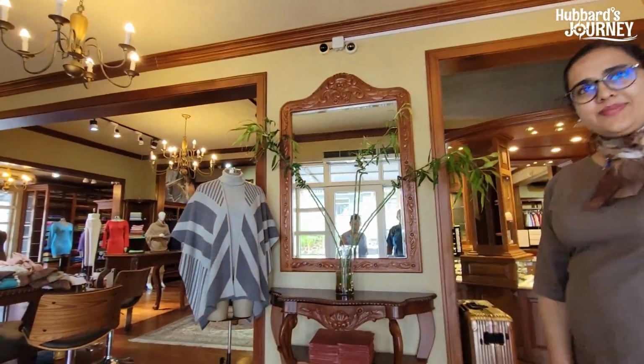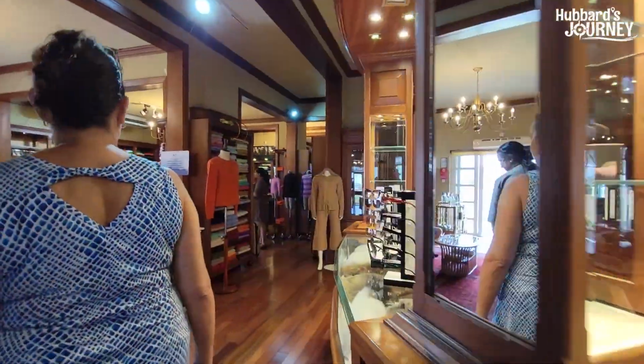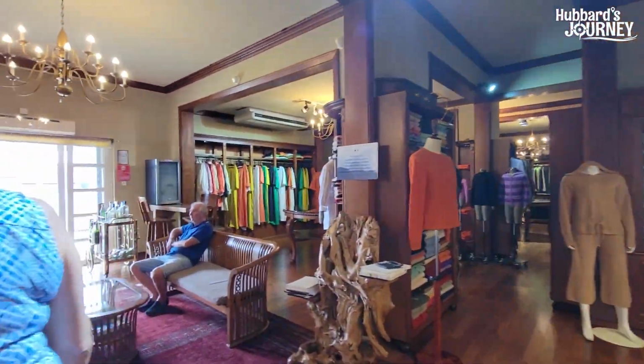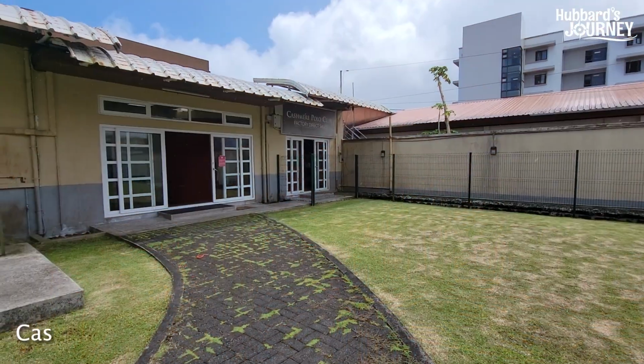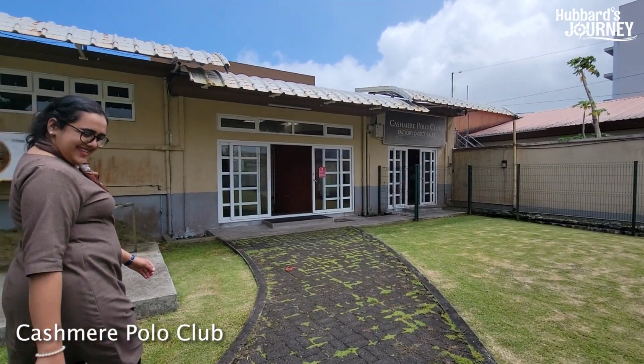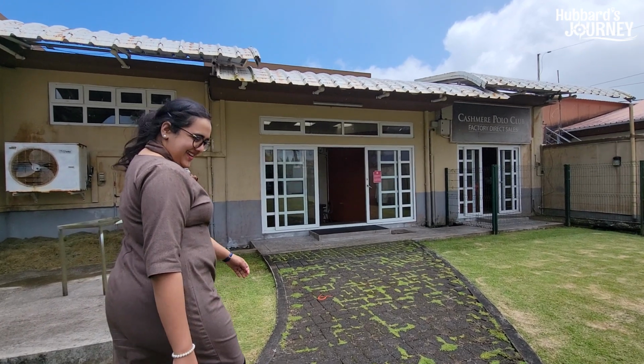When we visited the beautiful island of Mauritius via a cruise ship, we decided to hire a driver to take us on a full-day tour to see as much of the island as we could. And one of our stops was to a cashmere clothing factory where we got a tour of their facility and an opportunity to purchase. This was our stop at the Cashmere Polo Club. It included a personal tour of their small workshop and retail store.